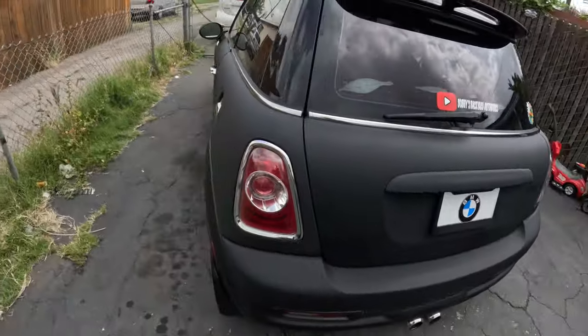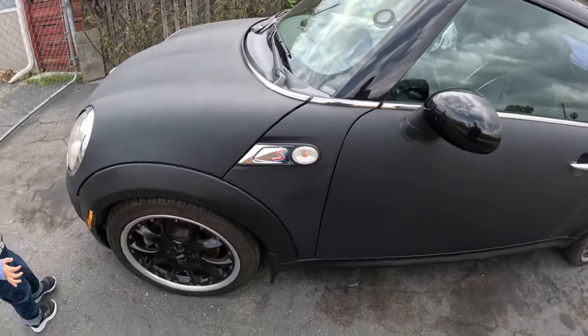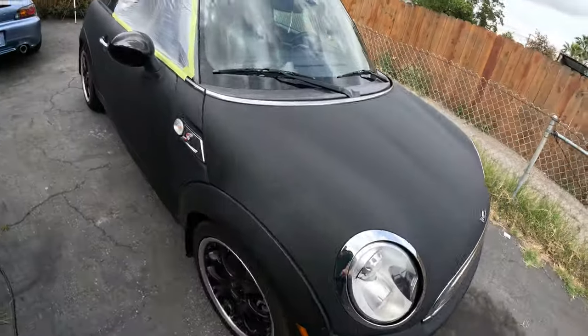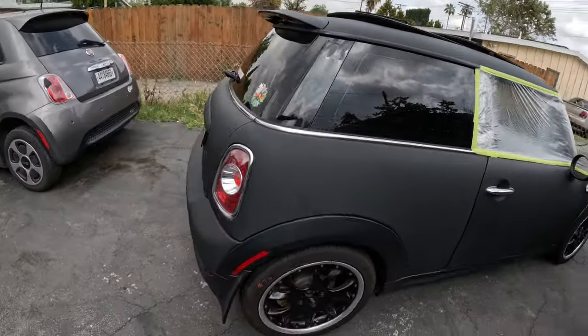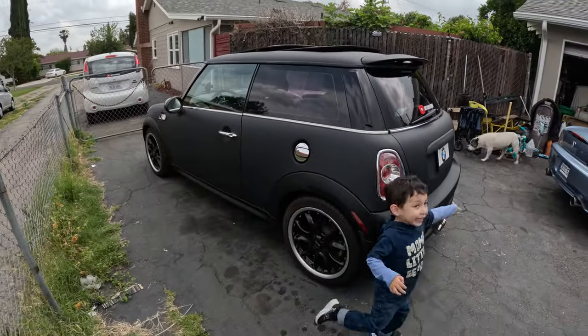All right, back on the car. But yep, it's all complete. All I gotta do is the mirrors. But video's already running long and my wife is not home. So we'll get a reaction when she gets home. She hasn't seen it or anything. So we'll get a reaction from her. Alrighty. So until she gets home, we're gonna have to wait.